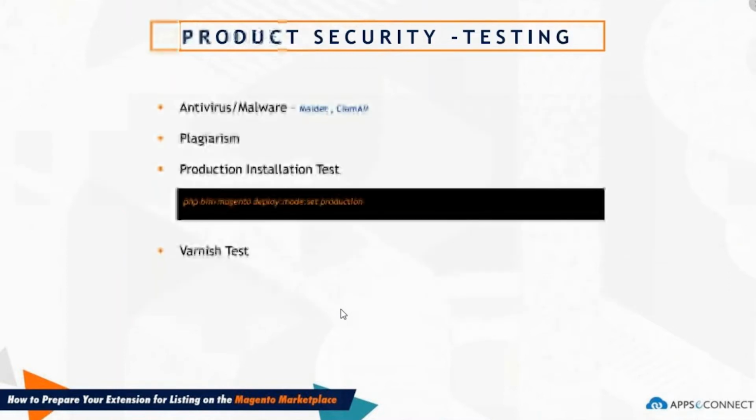Now moving on to the next slide, that is the product security and testing. So all submissions are run through a malware scan to ensure that the code base is free of malware. We have various tools called Magento Malware Scanner and ClamAV that will help you to check whether there is any malware code in your code base or on your server.